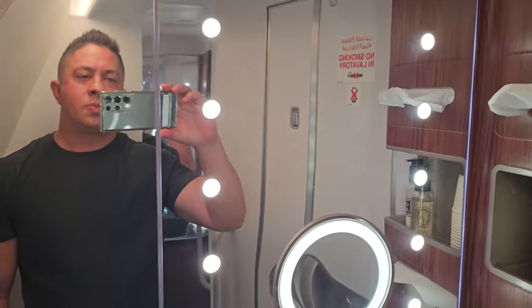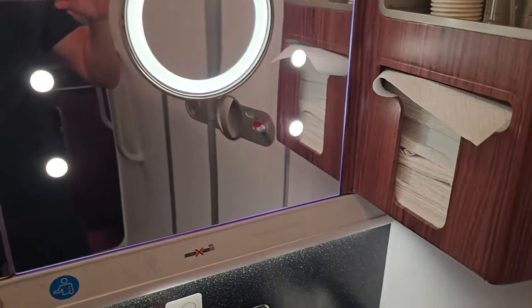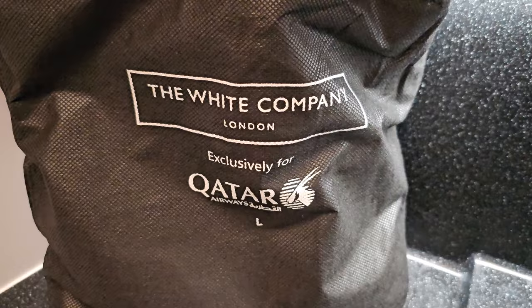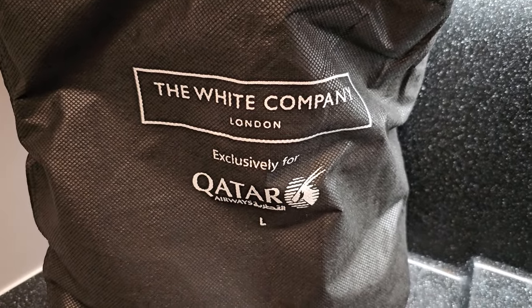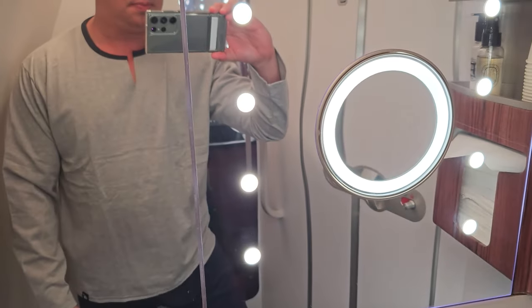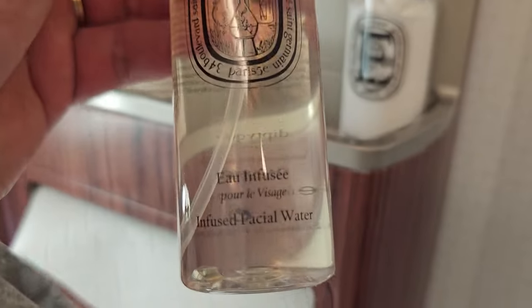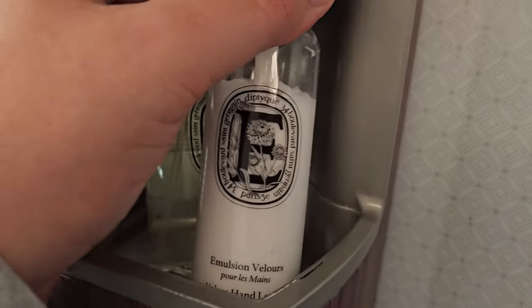Before dinner was served, I went over to the bathroom to check it out, and I was surprised by how spacious this bathroom was. I brought the pajamas with me so I could change into them. I found the material to be rough on the skin, and I took them off later while I slept because the plane was just way too warm for them. I used this infused facial water and lotion often throughout the flight to keep my skin hydrated.